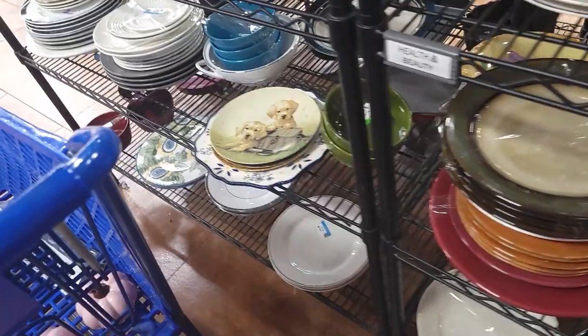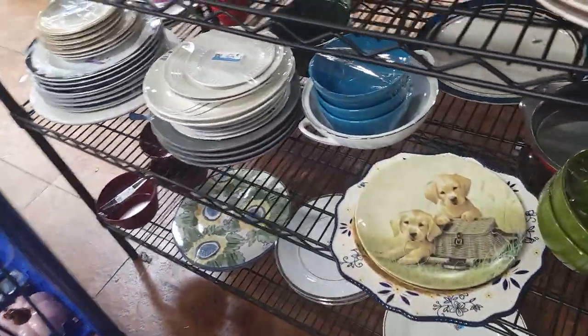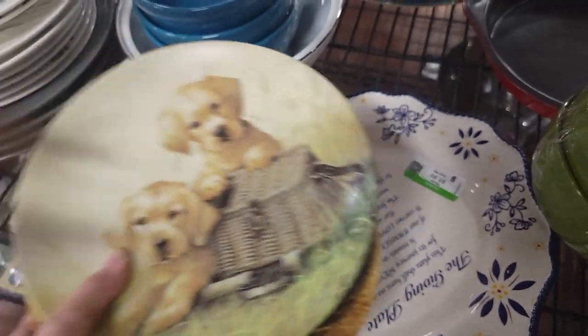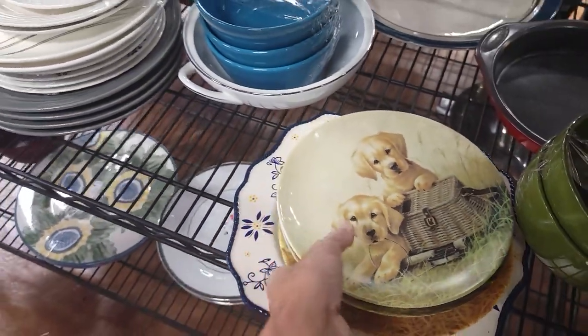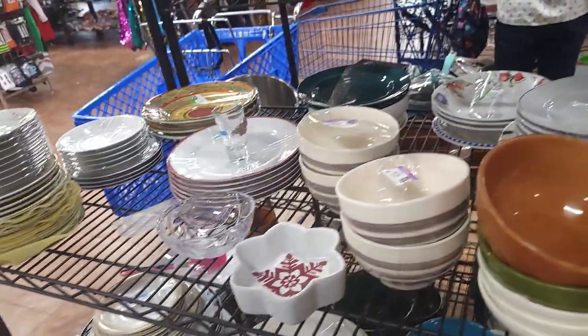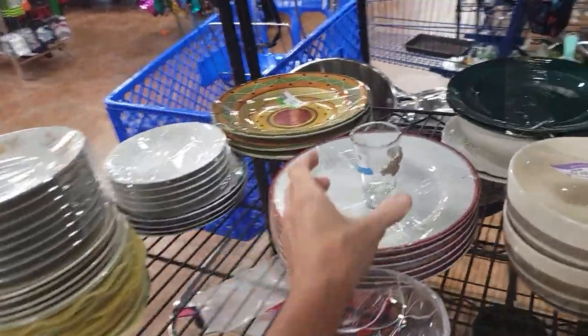I don't run them here because it's not something that I would buy even if the comps were good, because I'm just not dealing with plates and bowls right now. But I do look so I can do my homework, so I know what kind of things are going for, and that's how I learn.